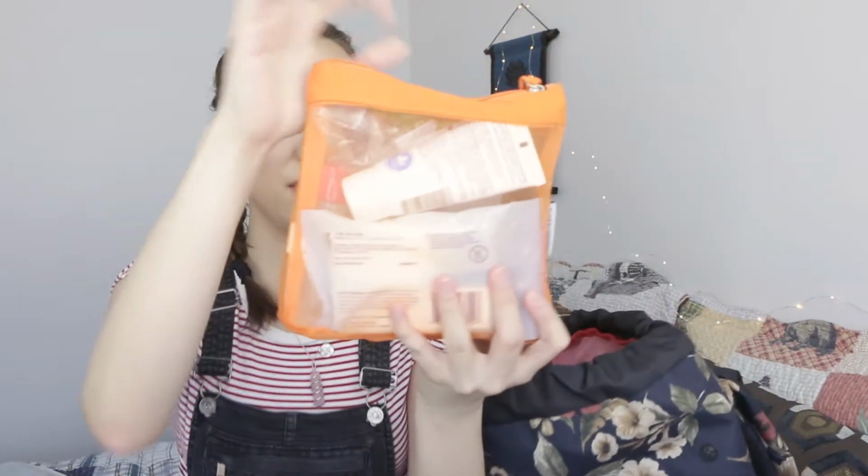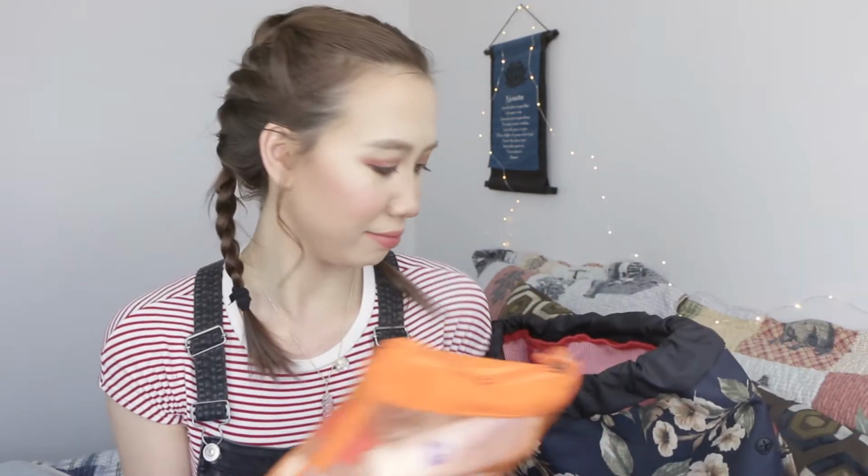Next up, we have this mesh bag full of basically face skincare. If there's one thing I'm high maintenance on, it is my skin. So if I get an eczema flare-up and it's really bad, at least I may not need all of this stuff, but if it happens, then I'll be prepared because I can't not be prepared.